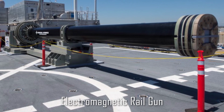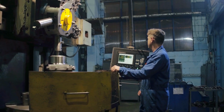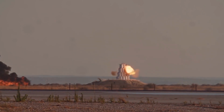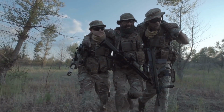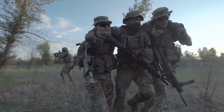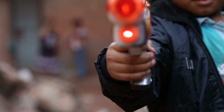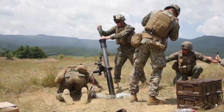Electromagnetic Rail Gun. This monster cannon is actually the culmination of over a decade's worth of development and testing. An electromagnetic rail gun capable of firing projectiles at over 4,500 miles per hour and smashing through concrete structures 100 miles away. Electromagnetic railguns are said to be the future of warfare, as, like other weapons on this list, they use laser energies rather than traditional explosive materials and controlled explosions.